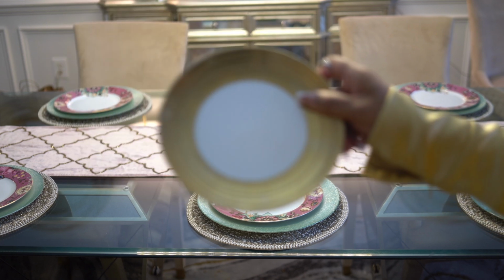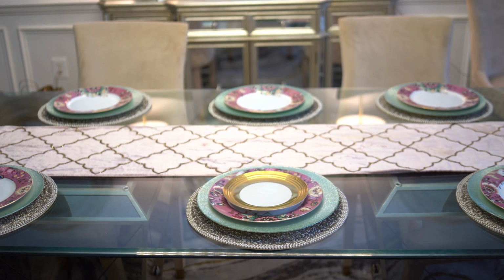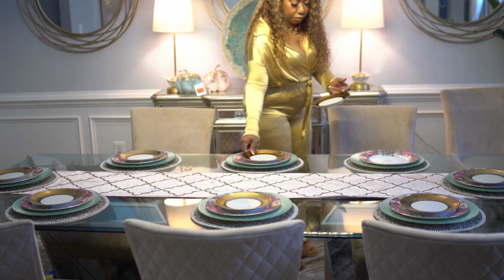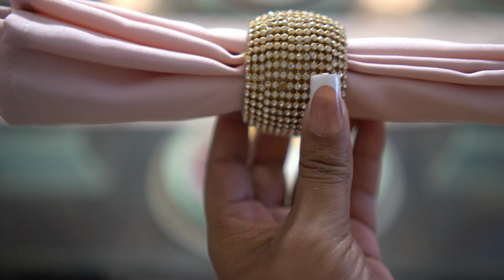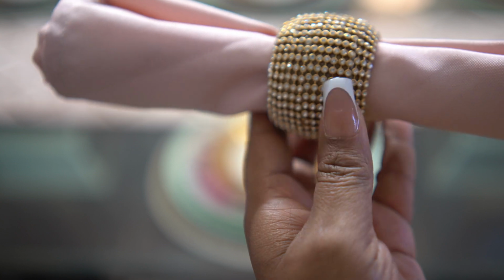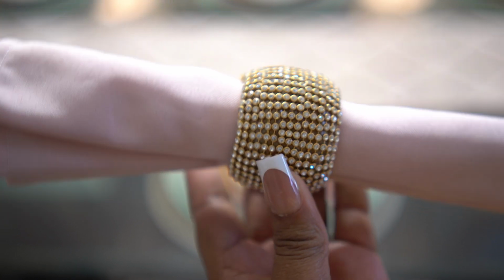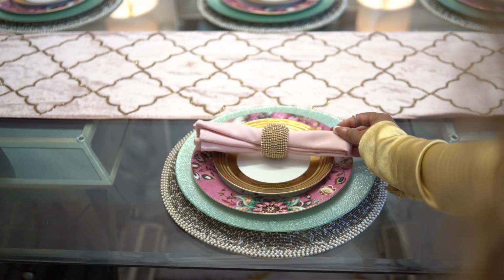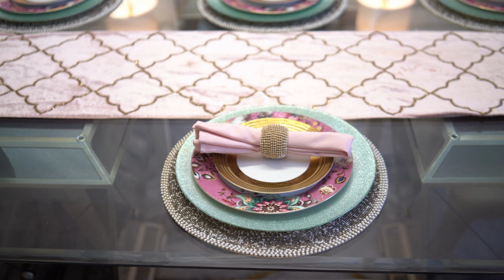Next, I'm going in with this gold plate that I picked up from HomeGoods several years ago as well. Then I'm going to top it off with this napkin ring that I also got from Z Gallery years ago that I still love. And napkins from Amazon. We have the makings of a table setting.